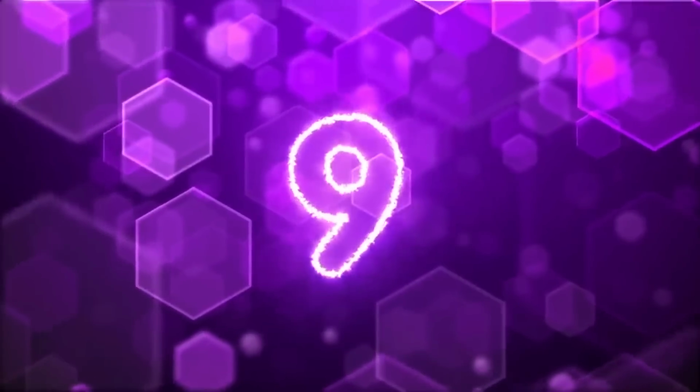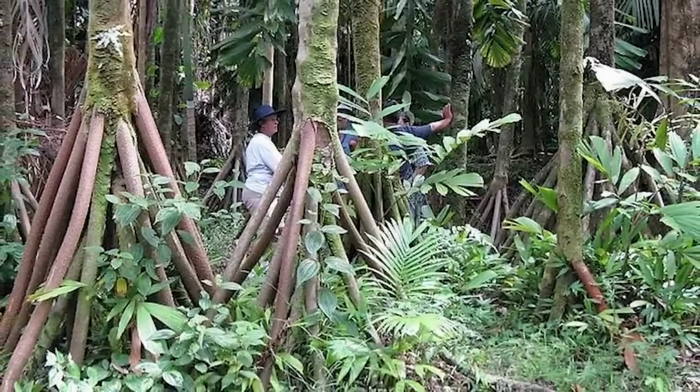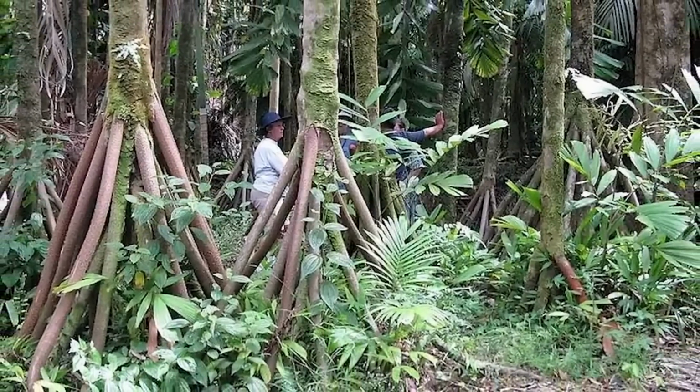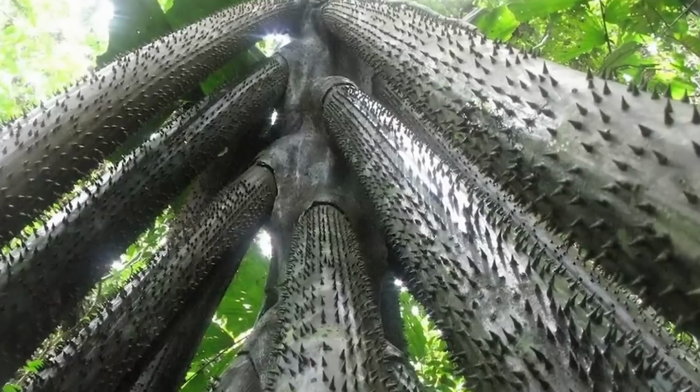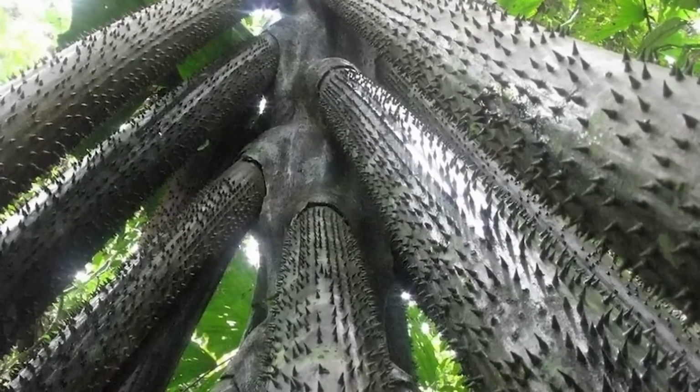In our number 9 spot today, we have the walking tree. Okay, so these trees got their name because of a myth surrounding them that would suggest they are able to walk. I mean, extremely slowly, but that's what it would seem. As cool as that would be to imagine trees roaming around the forest floor while humans aren't around, these trees aren't actually walking, of course, but what is happening is still pretty cool and definitely worth talking about.